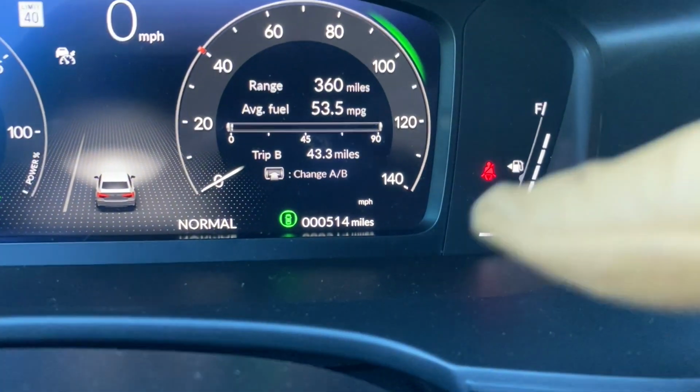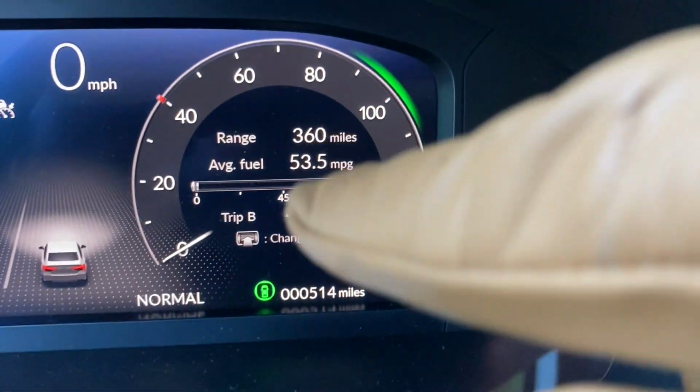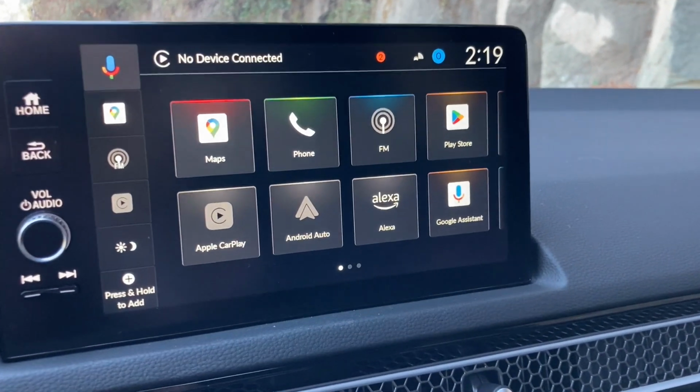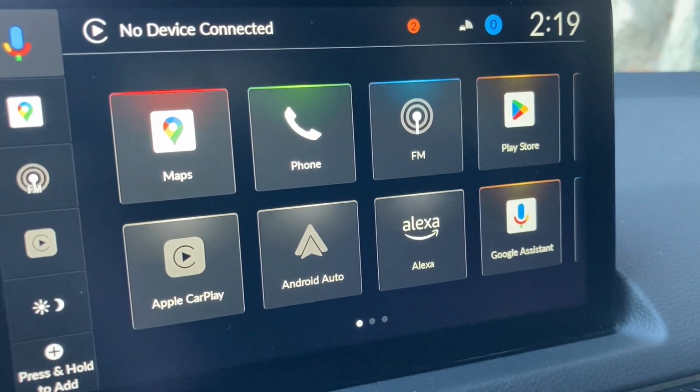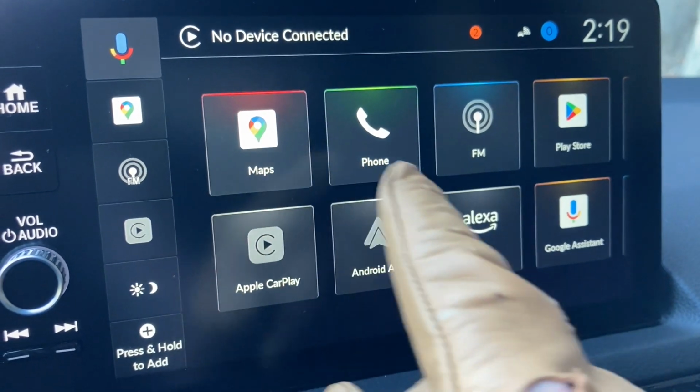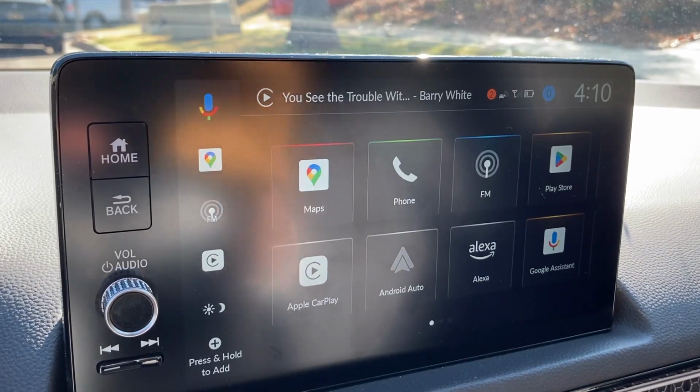Over 53 miles per gallon. That's what it means. You also get Apple CarPlay. But wait a minute. Not everything is right in this new sport touring hybrid world. There is no satellite radio anymore.